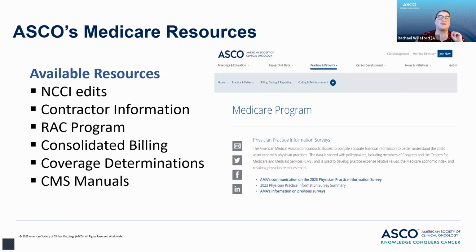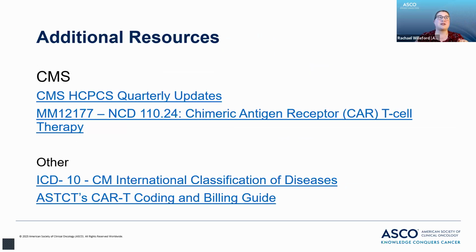While you are on this page, make sure you stop by our Medicare resources page as well. You can find resources on NCCI edits, Medicare contractor information, skilled nursing facility consolidated billing, amongst more. In addition to these resources, we also have some resources from CMS that we used for this. CMS's HCPCS quarterly updates, along with Medicare learning articles. ICD-10 has a landing page with the National Center for Health Statistics, and ASTCT has a CAR-T coding and billing guide. They are the cellular therapy specialty organization, so we kind of defer to them on cellular therapy matters or education.